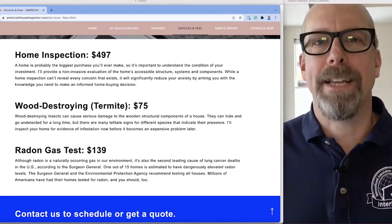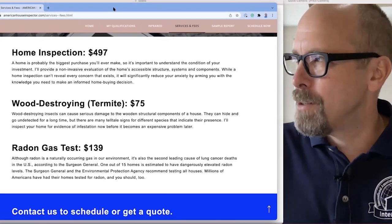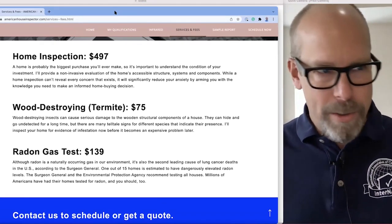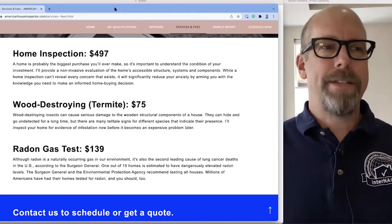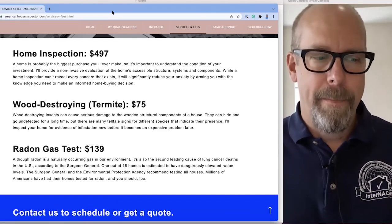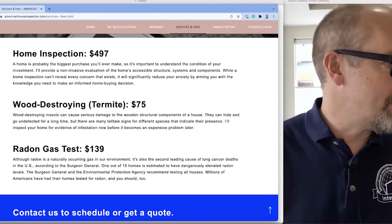And radon, the second killer in lungs. What is it? Second leading cause of lung cancer. Right? And no one knows if they have radon until you test it. And you've got to be qualified to test that. So phrase your services from the perspective of your potential clients, in a way that meets their needs.